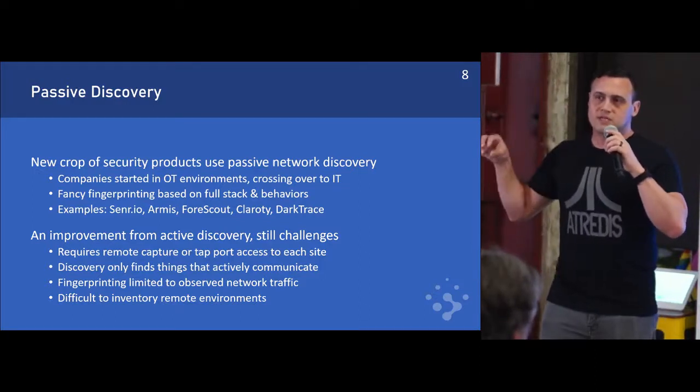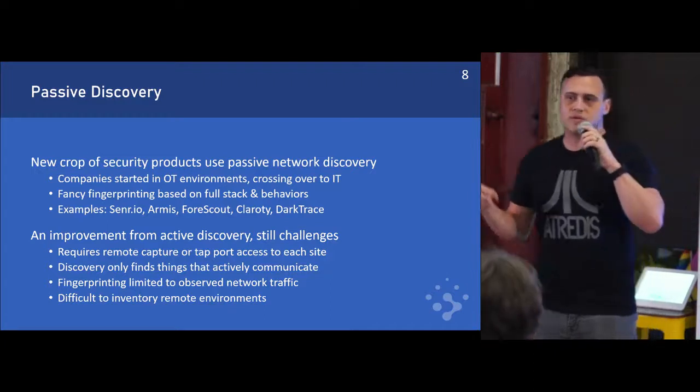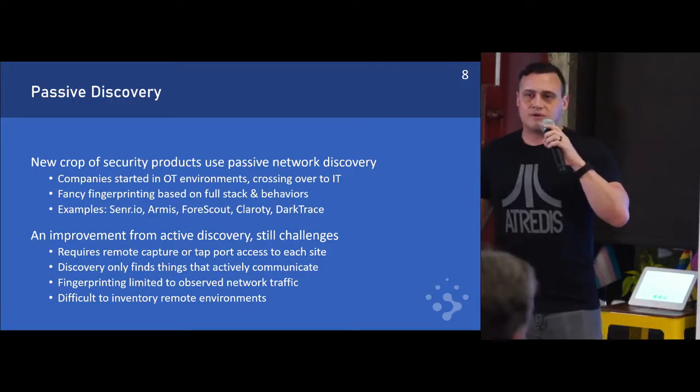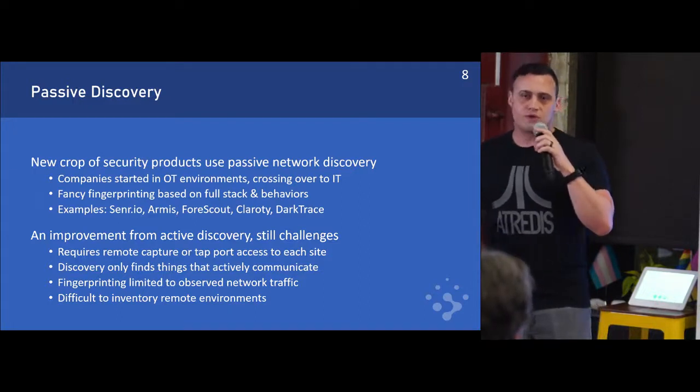Pretty well. So if you can actually monitor either a central tap port, or you can pull DHCP logs or DNS logs, or otherwise capture all the central traffic happening in your network, then you can do discovery just great. You can monitor it all. And there's really cool research happening in this space.